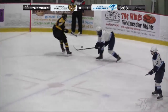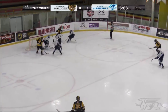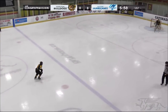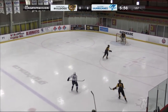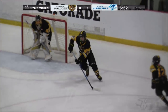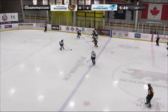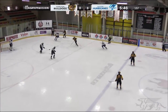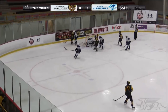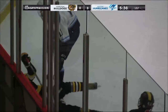Drake trying to get it out, can't do so. Hamilton keeping possession in the Halton end. There's a point shot that is stopped, and it'll be sent all the way down to the Hamilton end. Carbonelli for Hamilton, Kennedy giving chase. Here's McDougall walking in. That lane is knocked down. McDougall still with it. Now walking out, here's a chance for Hamilton. McDougall's played tightly and sent down.